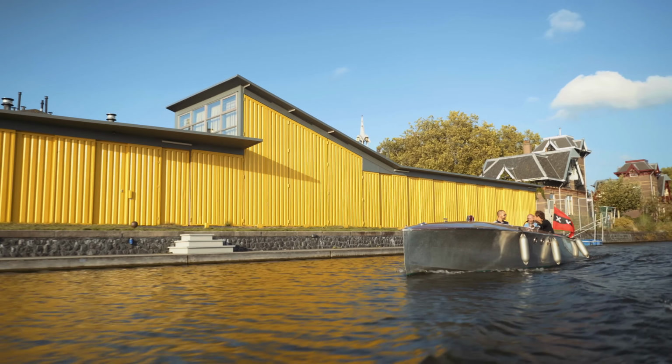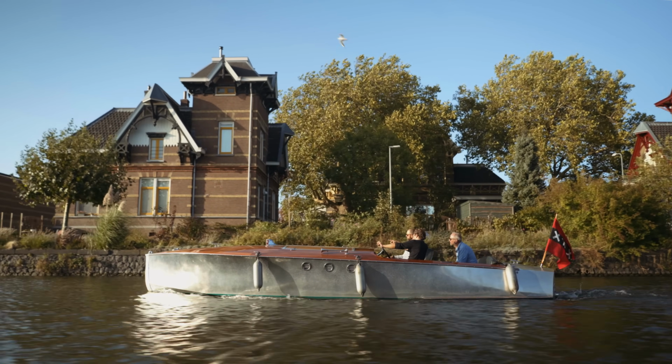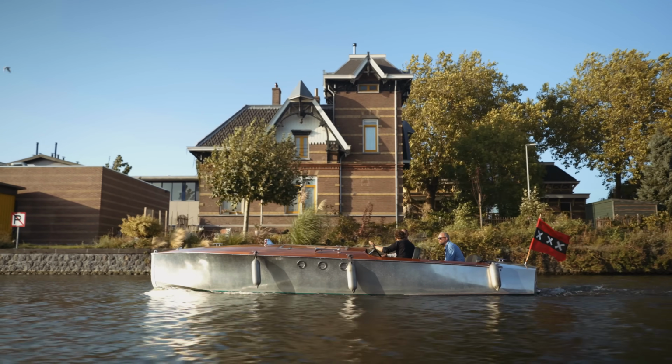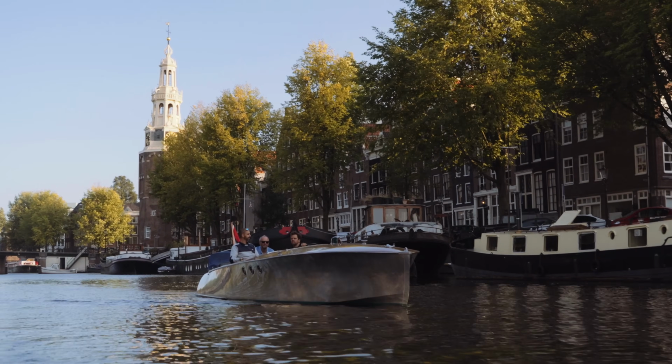This is the coolest boat I've ever been on. Just that bonnet. It's amazing. And I'm pretty sure you don't call it a bonnet on a boat, but that's what it looks like. The front engine deck, nice teak bonnet. It's just beautiful.